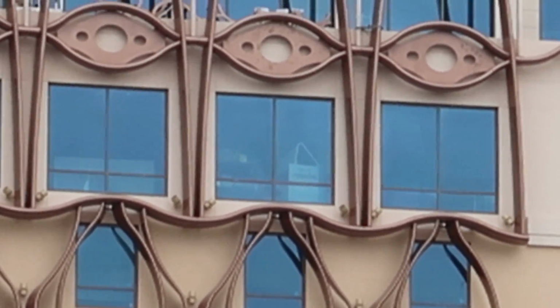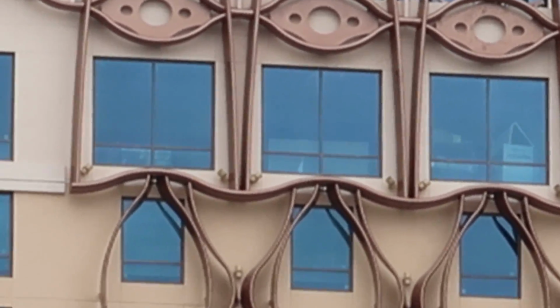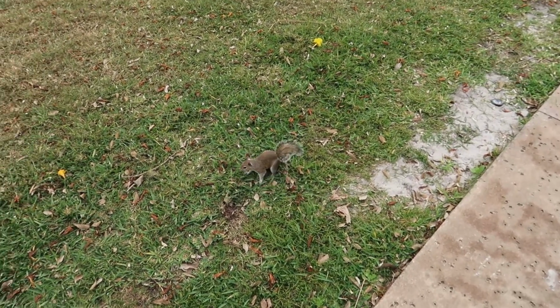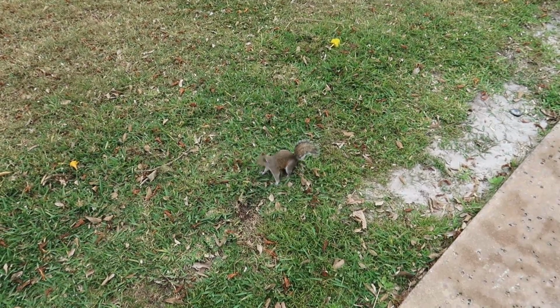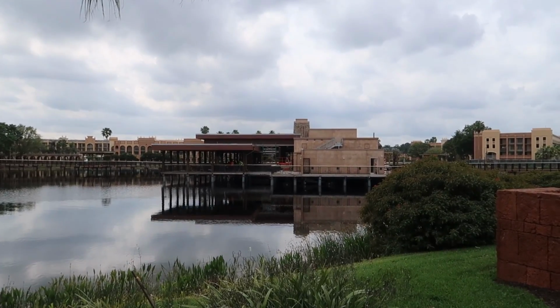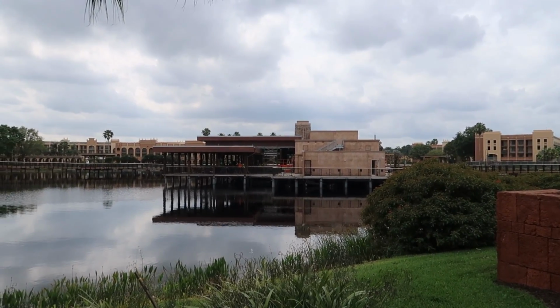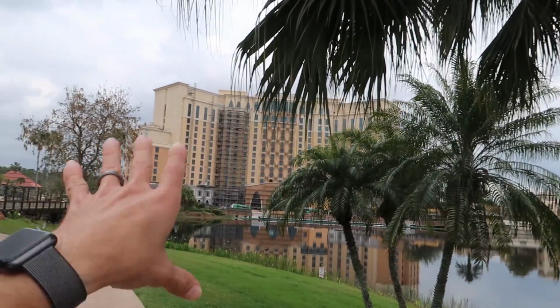Does anything up there look familiar to you guys? Definitely not tables. There's something going on up there though. Hey buddy, you getting those nuts that you buried in the winter time or before the winter? It's okay. Oh, bye. This bar and grill and meeting space island out here looks like it's very far along. So I am very confident that this will open up way before the tower opens up.